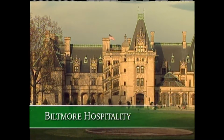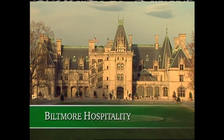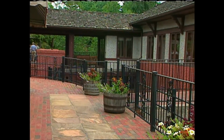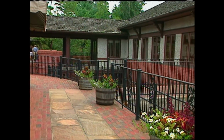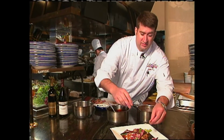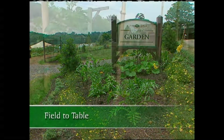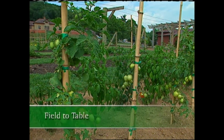The Biltmore is the epitome of today's show on gardens with a past, present, and future. It was built to entertain, a tradition that continues today in the estate restaurants, especially the Bistro. Here, Chef Edwin French works out of an open-air kitchen that showcases this idea of field to table, or meals inspired by items grown on the estate.